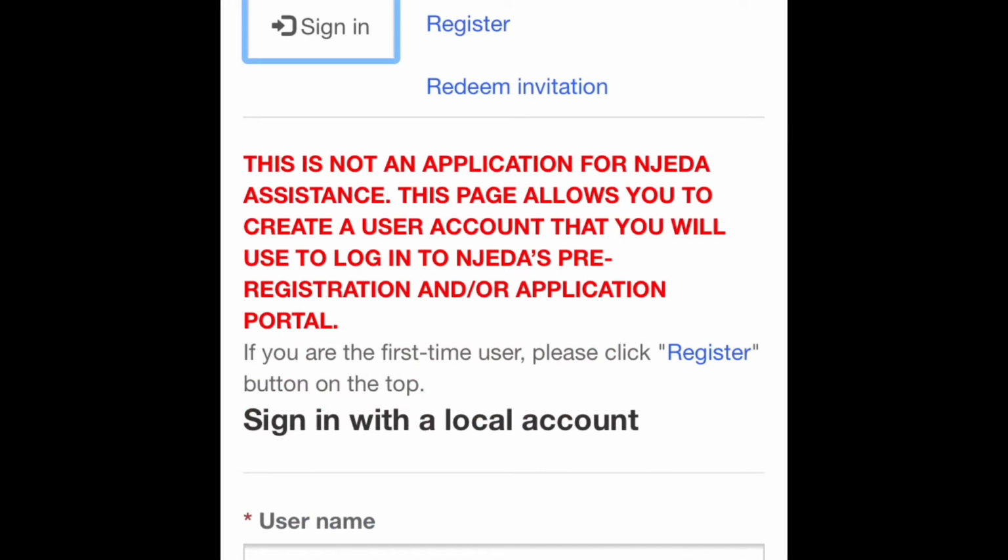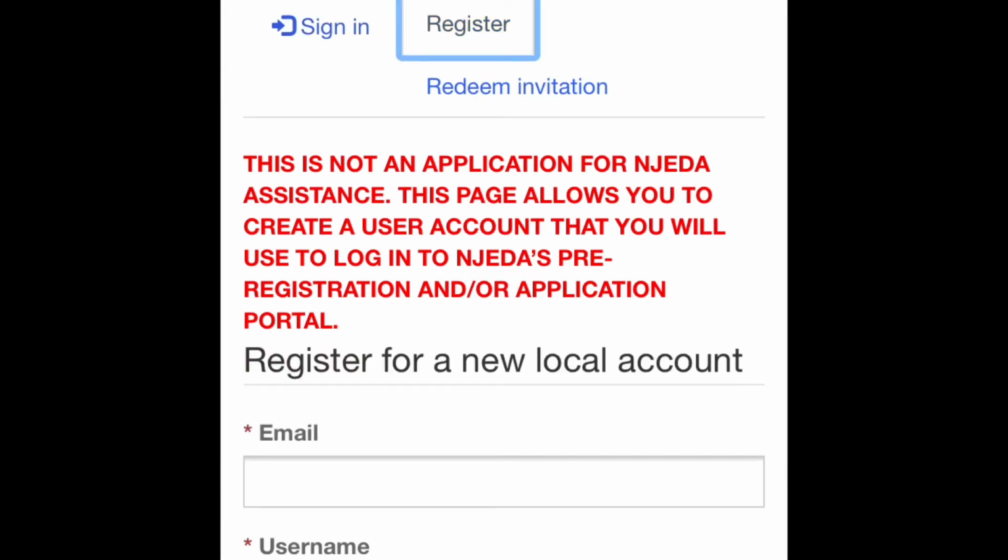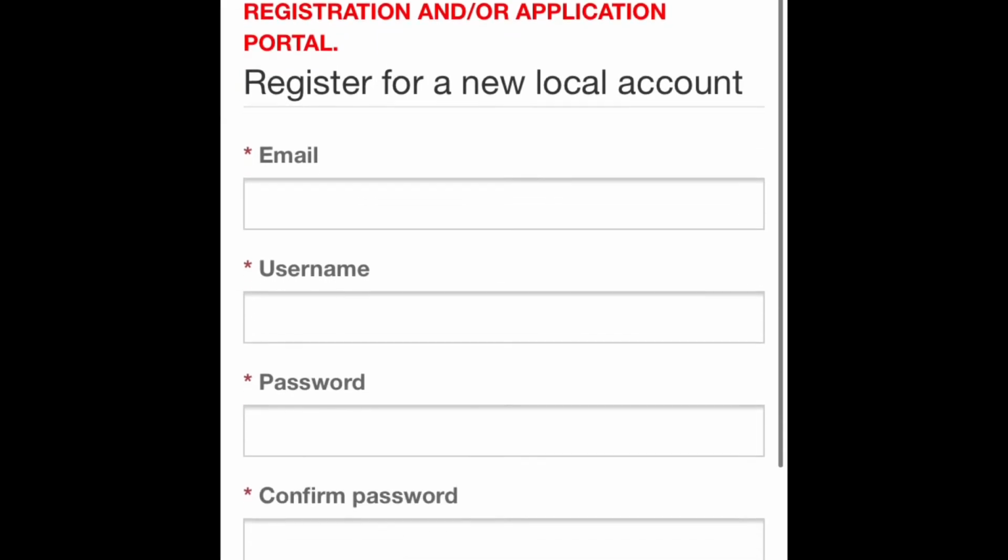This is the sign-in page, but since we do not have a sign-in yet, we need to create an account. Up on top, next to sign-in, and underneath the custom portal black banner, it says register. We're going to click on register. And now it says register for a new local account. You're going to supply an email, and make a username and a password.